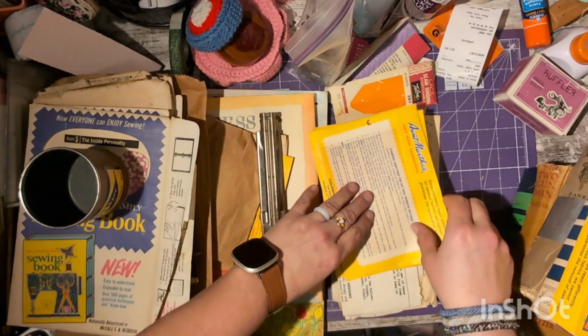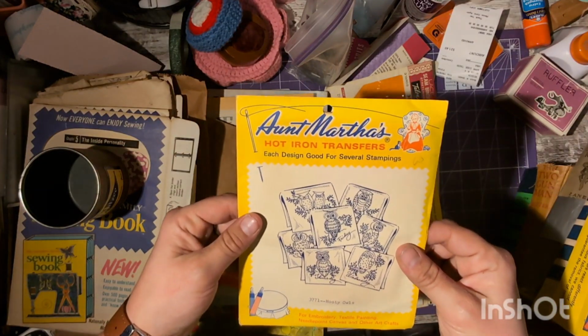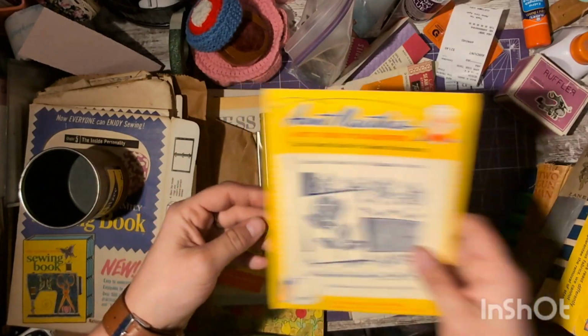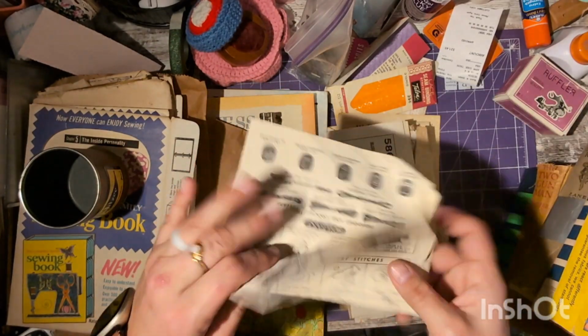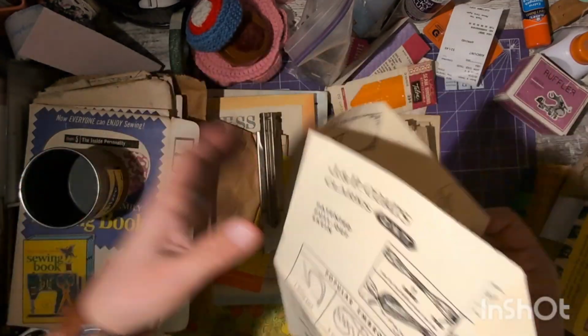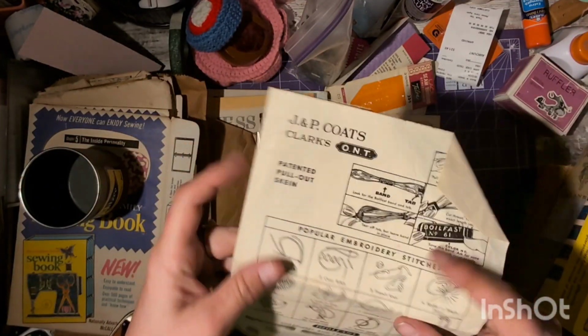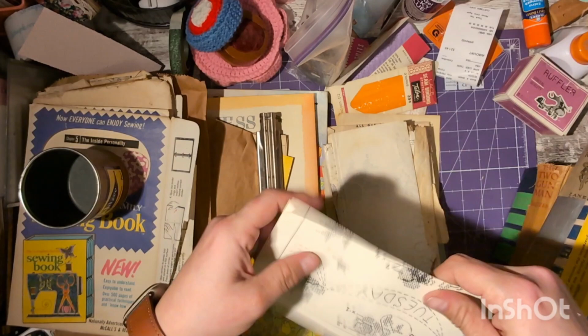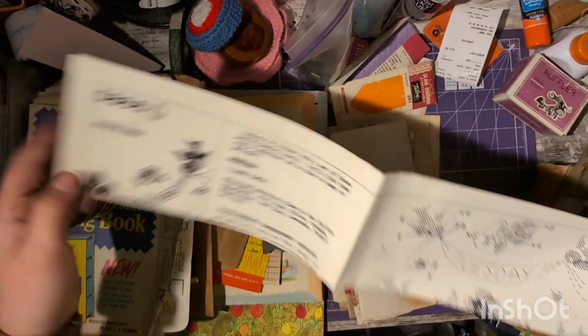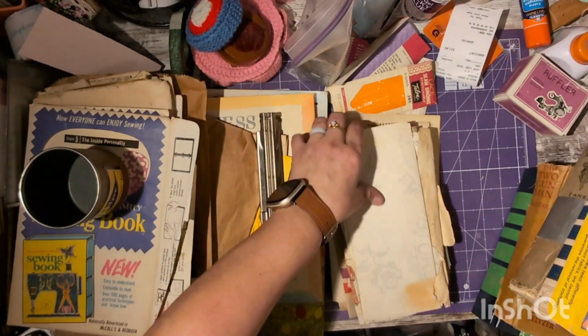There's another hairnet. Ooh, those are owls. Rose. See, some of this is just nice to have, aw, kitty, a little bit of cute ephemera. So you never know what you're going to find. It's just more instructions.